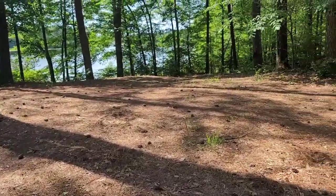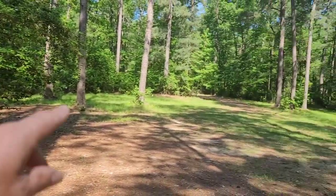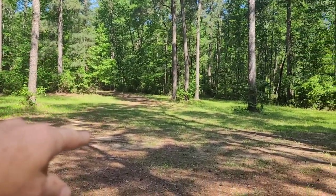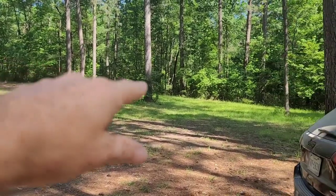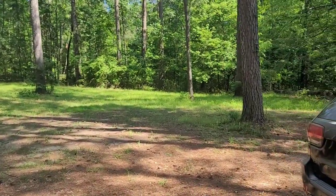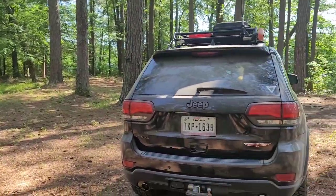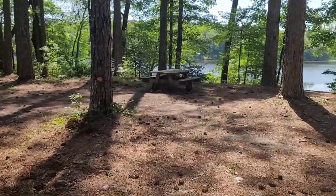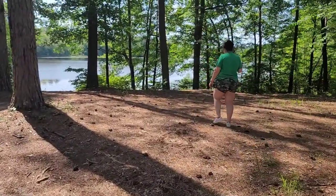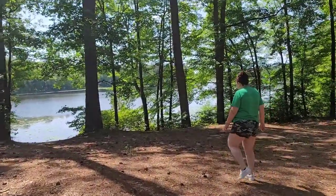Alright, guys, this is a really cool. Let me pan around to where we came in. We came in right here. And I'll pin this on the map. This is huge. I mean, many, many people. Big. If you're pulling a trailer or whatever, you can get down here. It's just a really cool dispersed campsite. And this area is one of the coolest I found.